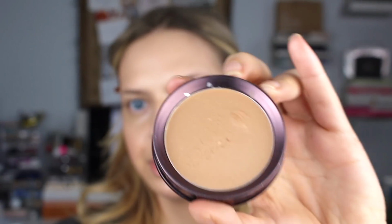I'm gonna be using a newish bronzer to me I just picked up during Boxing Day sales, and that's the 100% Pure Cocoa Gem bronzer. This is a cocoa pigmented bronzer. I'm kind of disappointed though because it's a tin packaging and mine came with a little bit of chips on the packaging, which is annoying, but it's not the biggest deal. I just like having flawless packaging and I take good care of my products.